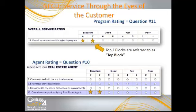Navy Federal is the same, except they're going to get their questionnaire by email. So it's a lot faster. Within a couple of days of you turning in that final sale paperwork, they're going to get this. And the question is still overall service. That's what's really important. That question is number 11.